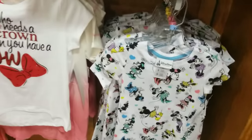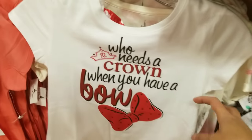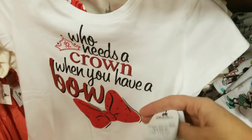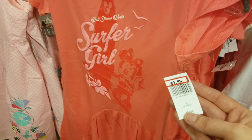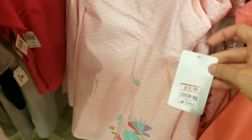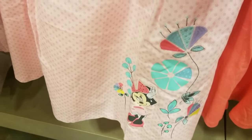So this one, this is not new, but let's see. Who needs a crown when you have a bow? Yep, so true, so true. $7.99. This is a new one, surfer girl dress. Look how cute this one is. This is new. That is really cute. Look at the details on that one.